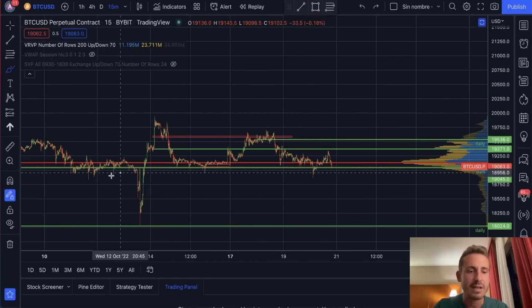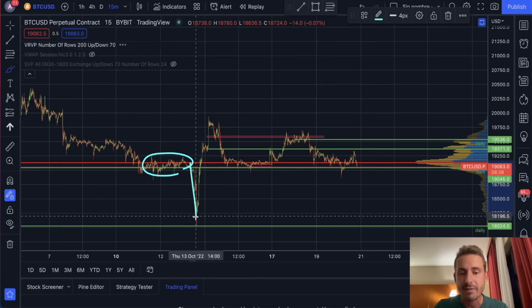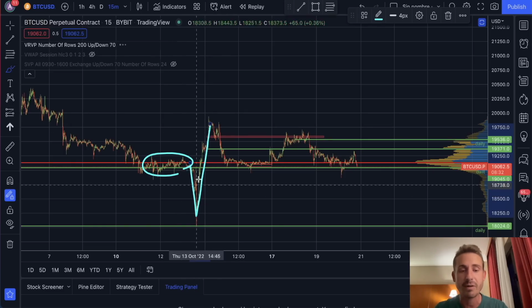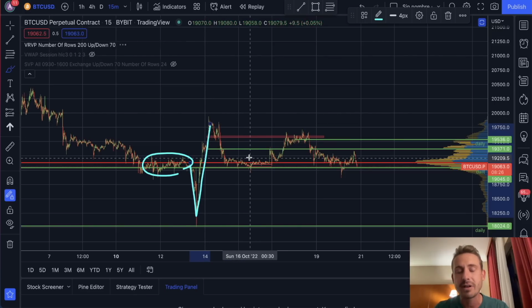Now we did have this nice consolidation at the point of control. It was also a daily level. We got the nosedive here and a massive short squeeze because we had the news event. Now this is insane manipulation. We had a massive short squeeze down, back up again, all the way up to $20,000 levels. And after the news event, of course, we had that nice consolidation.